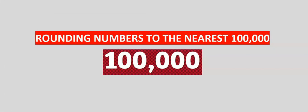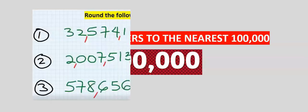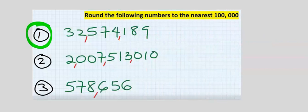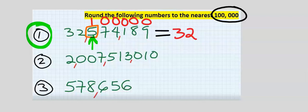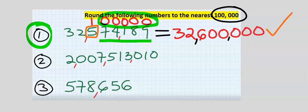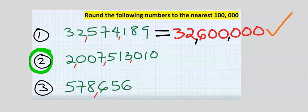Next, rounding numbers to the nearest 100,000. Let's round the following numbers to the nearest 100,000. To the nearest 100,000 is 0, 0, 0, 0, 0, and 1 here. This is 100,000. And this falls on 5. These 3 2 will remain unchanged. 5 is either modified or stays the same. However, 7 can modify 5 to become 6, and 5, 4, 1, 8, 9 will acquire these zeros, and this becomes our answer.